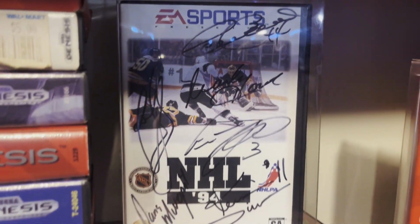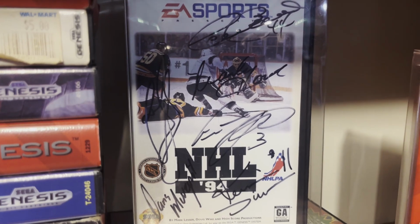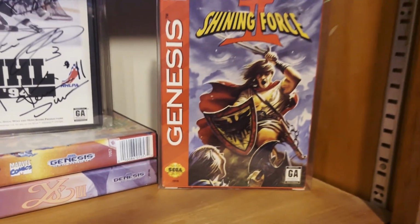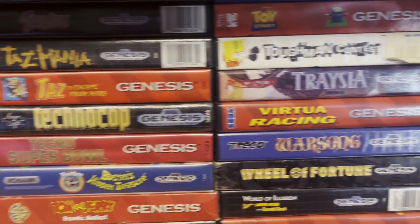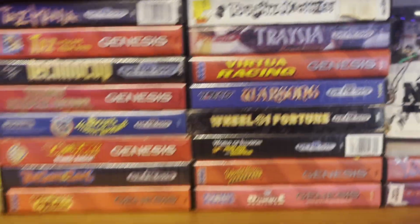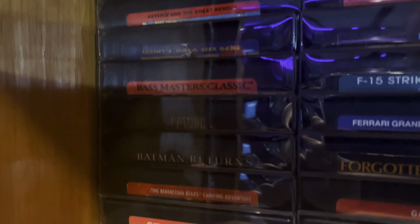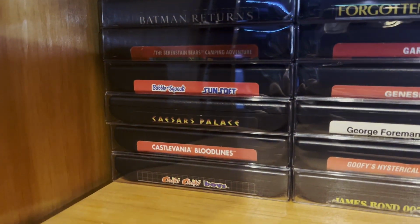That is a various autographed copy of NHL 94, which is probably my favorite sports game of all time, either that or Tecmo Super Bowl on the NES. I didn't mention earlier that my copy of Tecmo Super Bowl on the NES is also autographed by Stephen Baker and Sean Landetta, I believe, who were on the Giants in that game. Not a Giants fan, by the way.